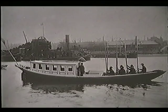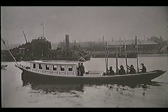And here is a beauty. This is the Commissioner's barge. The Commissioners or the port authorities used to go up, down, and inspect the quays, or maybe the dredges, but that photograph is 1880.